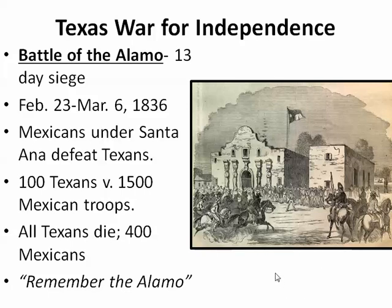They're going to have about 1,500 troops against 100 Texans inside there, and all the Texans are going to die. All 100 will die inside of this thing, and only 400 Mexicans are going to die in this standoff. And one of the cries the Texans are going to use is "Remember the Alamo." That's going to be a rally cry to keep fighting this war against the Mexicans and General Santa Anna.